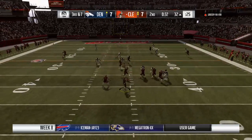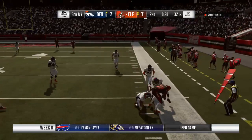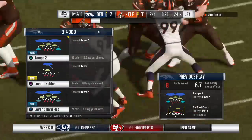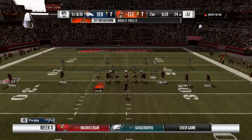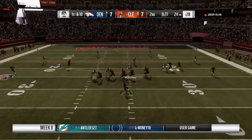A shotgun snap for Watson. He completes it right side to White, a gain of 8 and a first down. But give the defensive guys a little bit of credit. They didn't let the deep ball beat them on that play, did they? No, the drag, that guy can be your safety valve. We saw it right there. Yeah, and they picked up a first down for them, too.